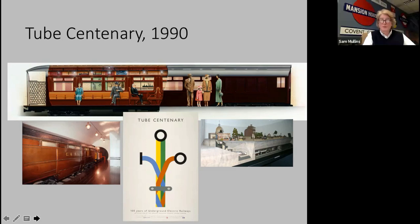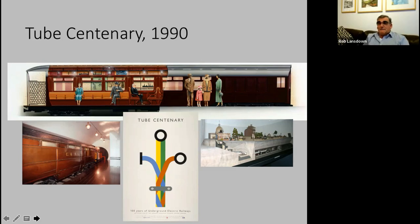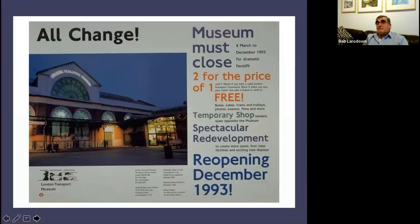Of course, we've still got the model bottom right, haven't we, actually, in the museum now? Yes, we do. A lot of the assets from that exhibition are embedded, and we still do use them.